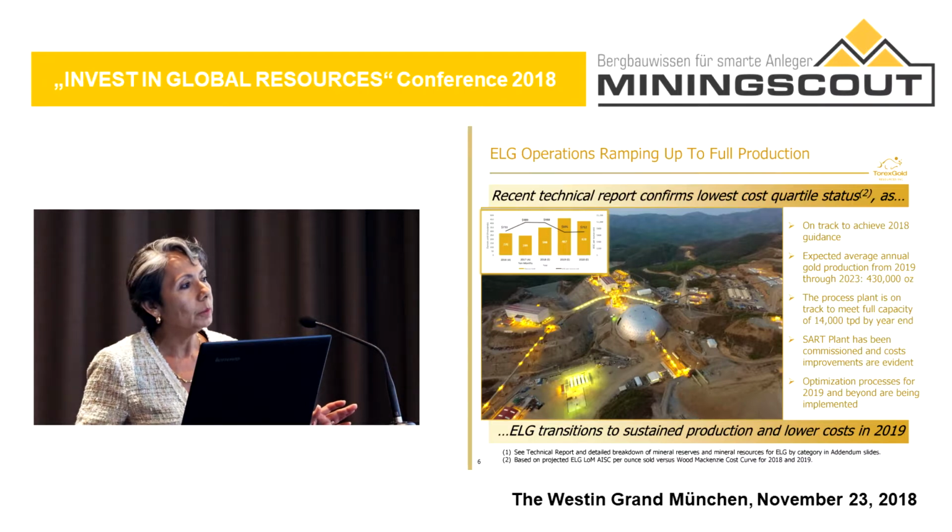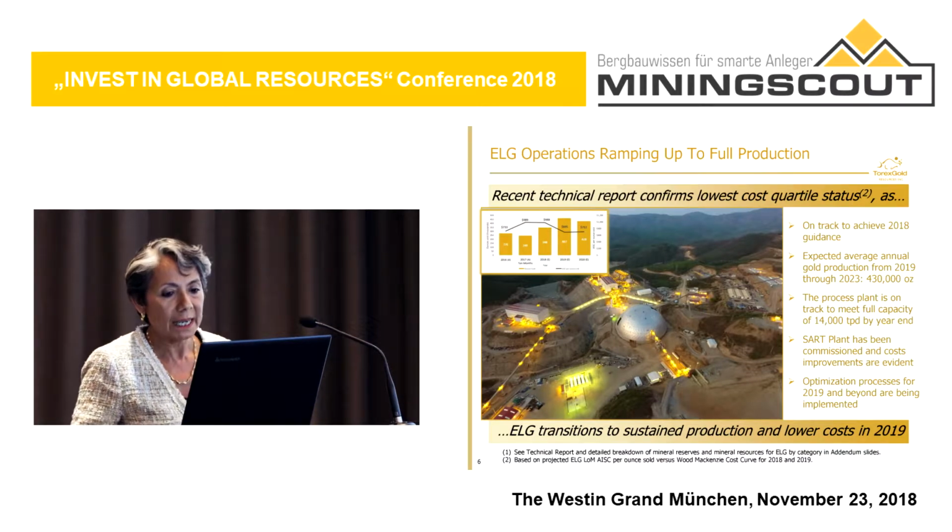So we're on track to full production from this processing plant. In full production, we'll be processing 14,000 tons per day, and in October, we were already at 95% of that.